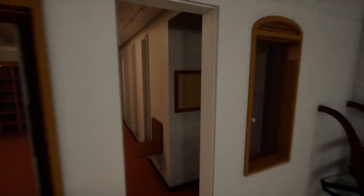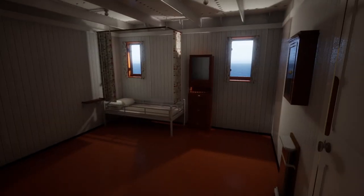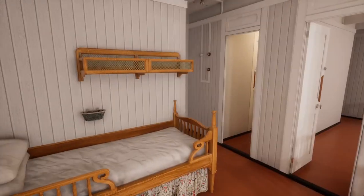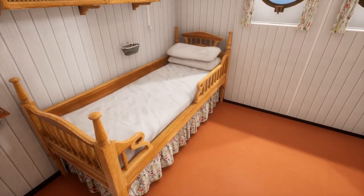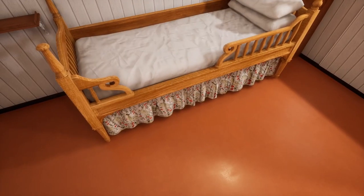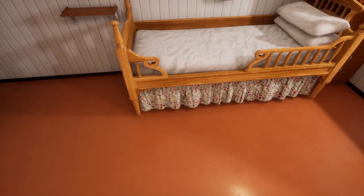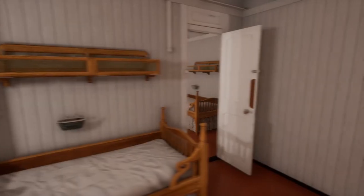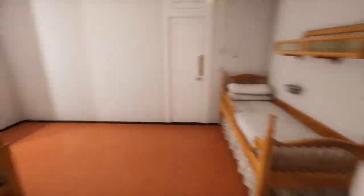Wow. What's through here? Okay. So sweet. Oh, actually, I recognize these beds. These were pretty standard on Titanic, their sister. Wow. I love the little detail, like the quilt or whatever it is under there. All these little details of the patterns and stuff, very beautiful. The game is very nice looking. What do we got through here? More rooms.